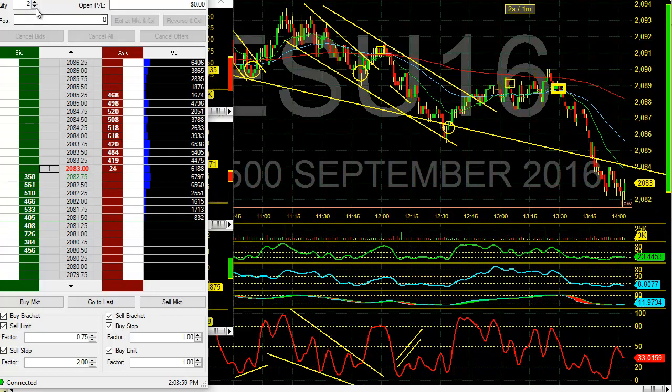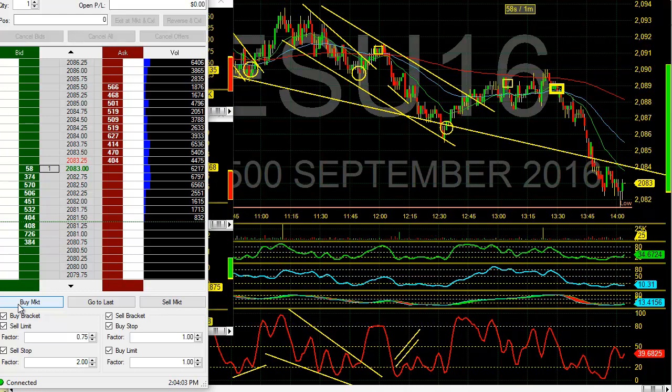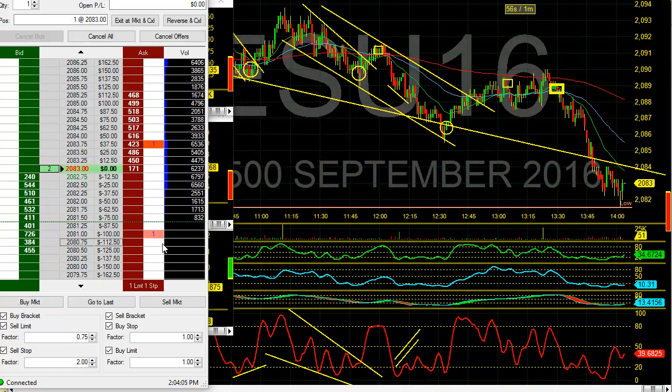That's actually a good setup here. I'm going to move this down to one contract. I want to buy this market again at this level with a stop at the lows again. So we're taking another trade on this. I think we're going to go a little higher.